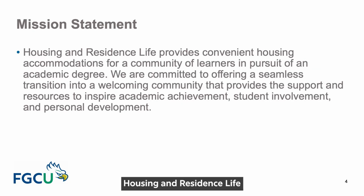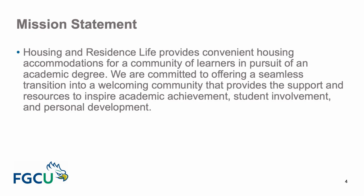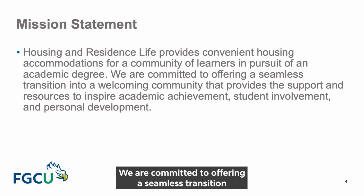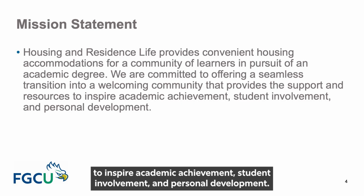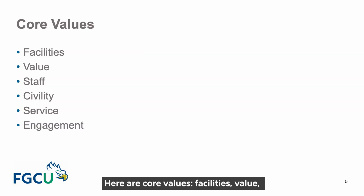Our mission statement: Housing and residence life provides convenient housing accommodations for a community of learners in pursuit of an academic degree. We are committed to offering a seamless transition into a welcoming community that provides the support and resources to inspire academic achievement, student involvement, and personal development. Here are our core values: facilities, value, staff, civility, service, and engagement.